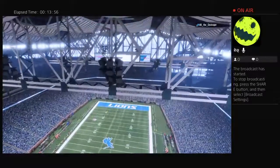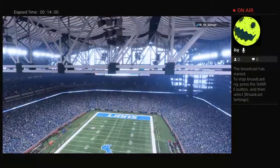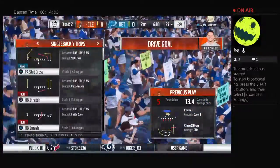Back with Charles Davis. I'm Brandon Gaudin. The Browns with a football to begin quarter number 2. And they're driving, but they come up on a 3rd and short here.